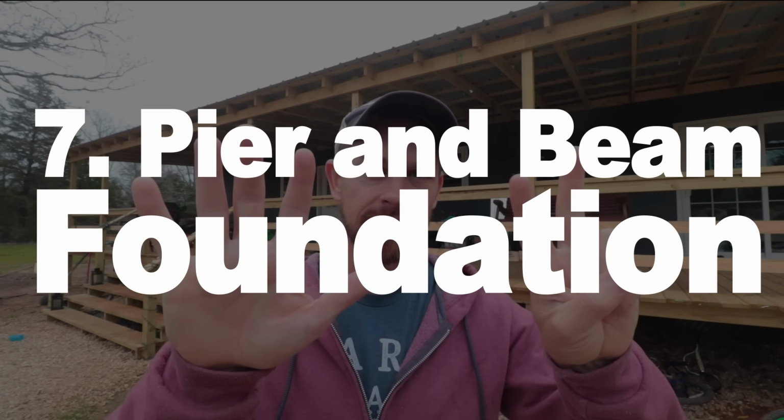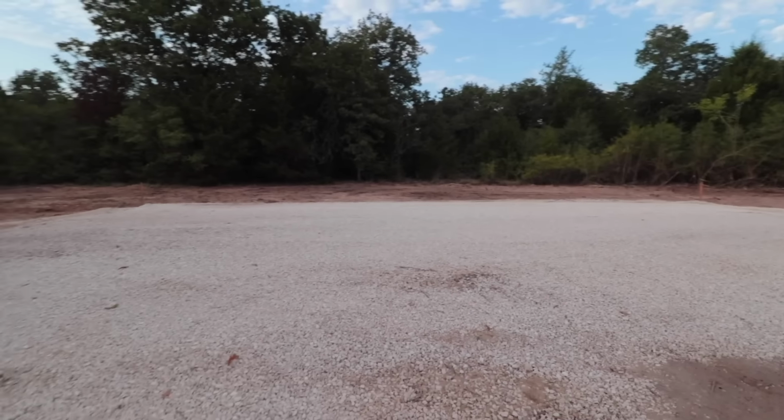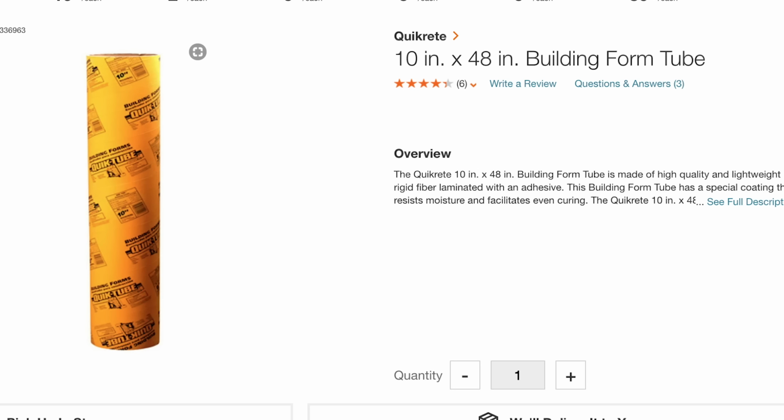Number 7 is gonna be foundation. I will say out loud that I think I made a mistake with my foundation. I think we did a decent job with a crushed rock bed and then the cinder block piers on top. If I had to do it again, I would have taken the time and not been in such a hurry, and done a true pier and beam foundation, where you get those cardboard cylinders and you auger down about 2 or 3 feet and pour concrete in there so that you have something solid to the earth.